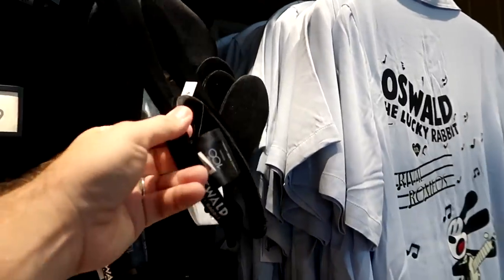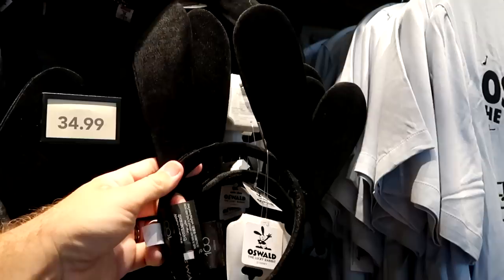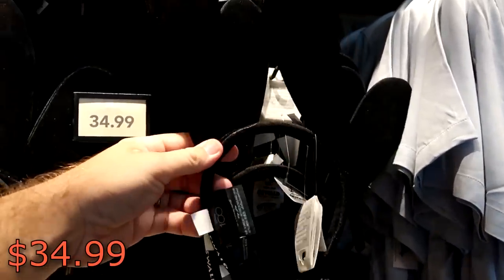And they do have a second pair of ears. These ones over here, actually embroidered on the side there, Oswald the Lucky Rabbit. These ones are definitely much softer. $34.99 for those.